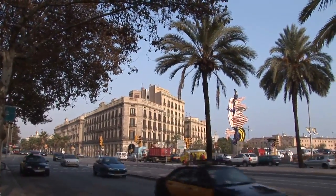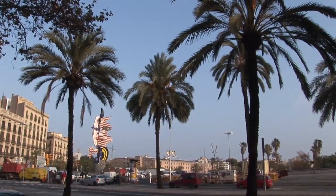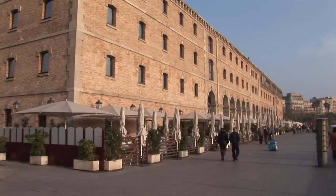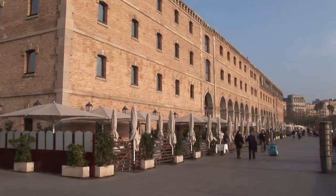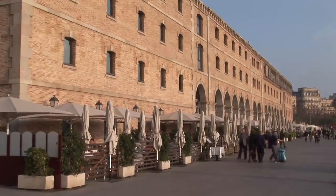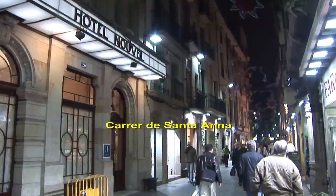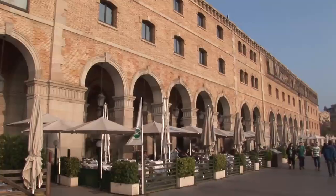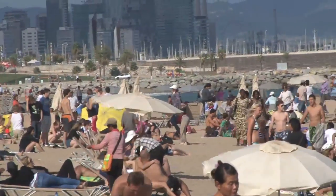Nautical buffs will surely enjoy the Naval History Museum. The other large waterfront museum is the Museu d'Història de Catalunya, which offers a stroll through history. You go from the Stone Age up through modern times in a huge restored brick warehouse. And beyond that, there's a broad white sandy beach.